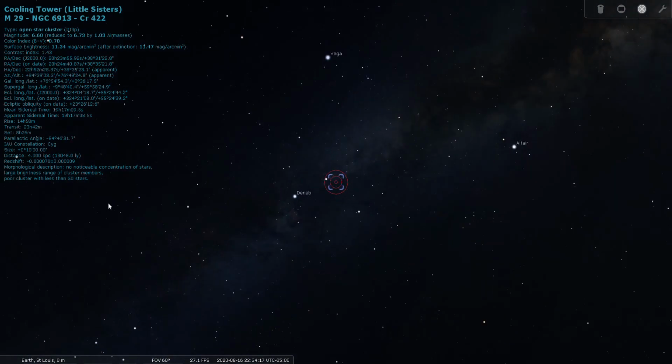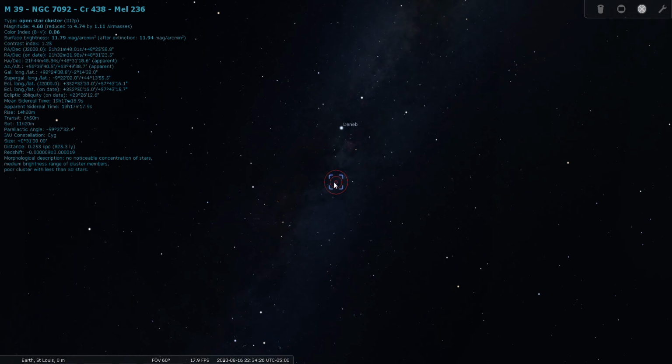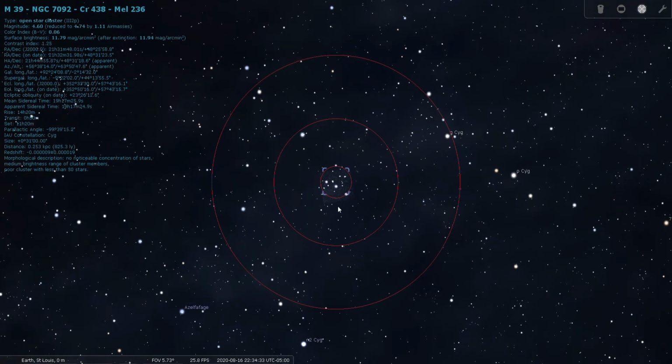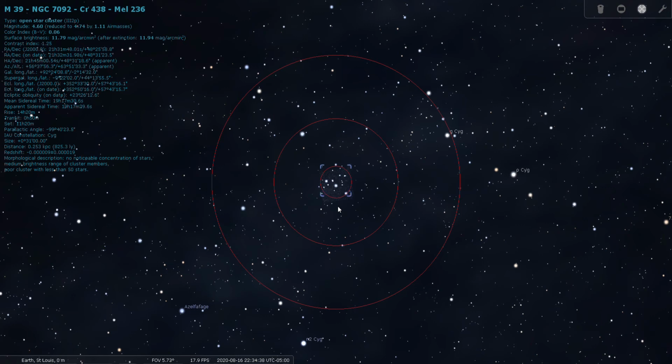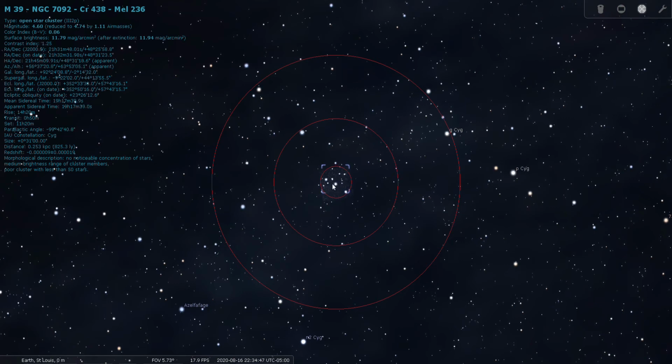Okay, and the other open cluster in Cygnus on the Messier list is M39. And M39 is magnitude 4.6. It's 825 light years away, so that's actually pretty near for an open cluster. It's less than 1,000 light years away. And you can see it's a little bit more sparse. It has fewer members, but they seem to be brighter.